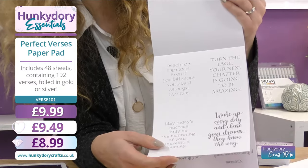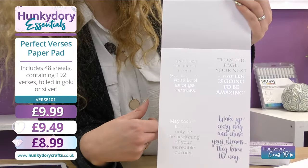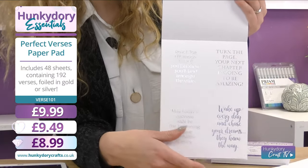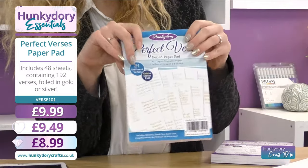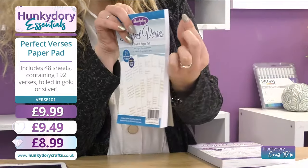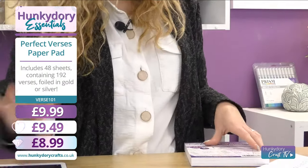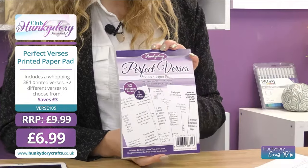Uncoated paper as well, so if you want to add any of your inks. But we just thought these would look so great behind the apertures of those card blanks. They're absolutely fantastic. They are £9.99, and like I say, they are so great. The one in our craft room is honestly like this thin now. It's so well loved. It's falling to bits. It's nearly three quarters used. We're going to treat ourselves to a new one.